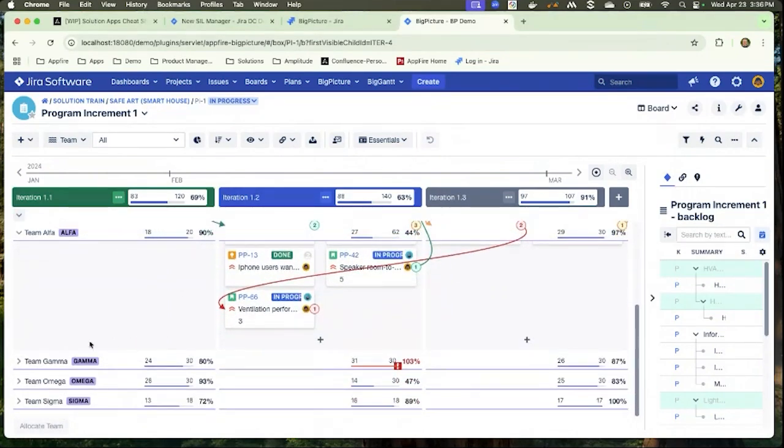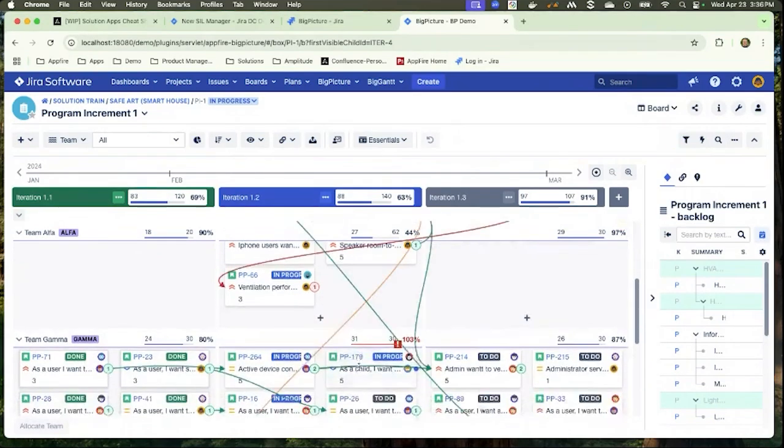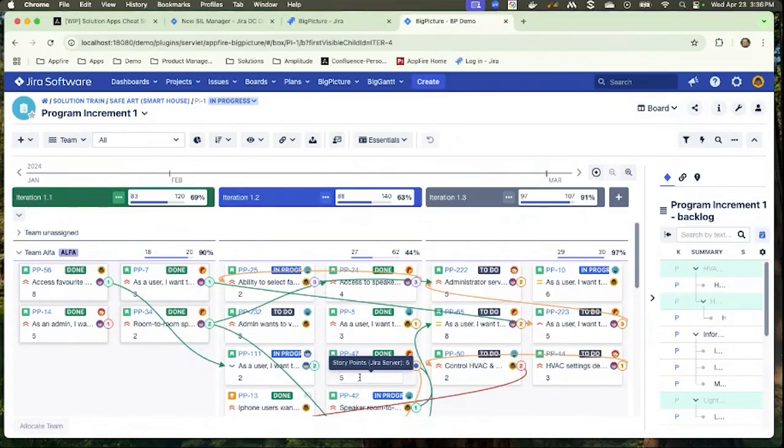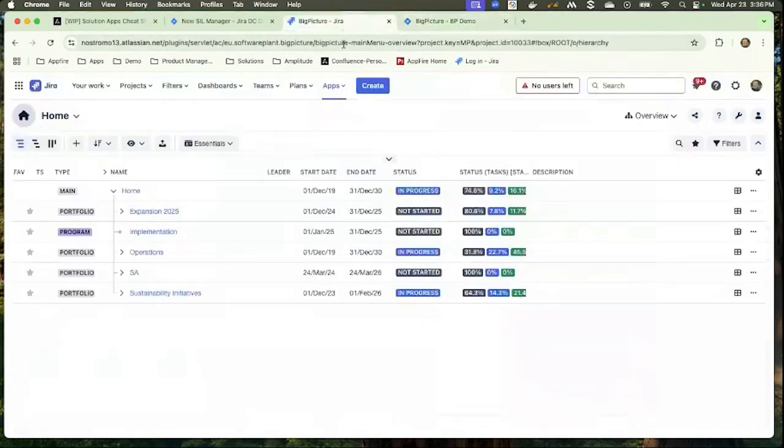It's one thing for a single team to have a dependency between themselves. It's another thing if we're tracking dependencies across these teams. So in a portfolio management solution, we absolutely have to track these things. And it sounds complicated. It's not. We open up an issue, this issue blocks that issue. It's going to automatically appear here.